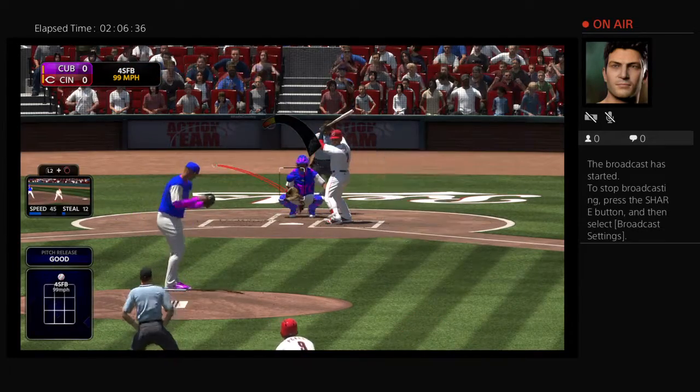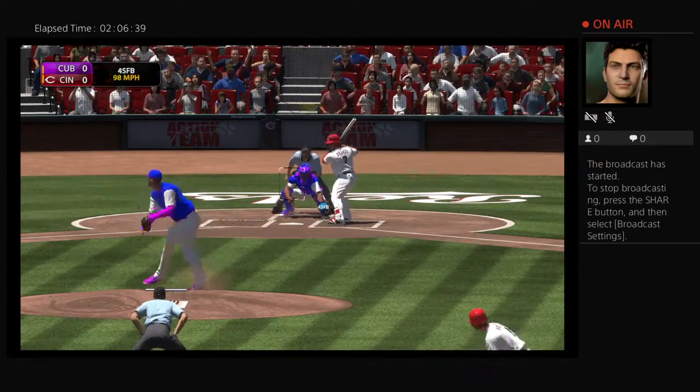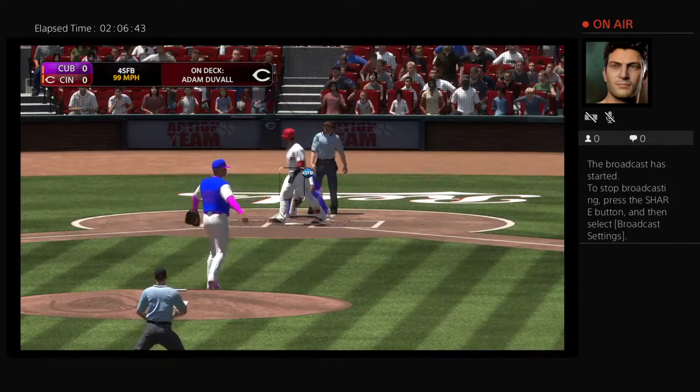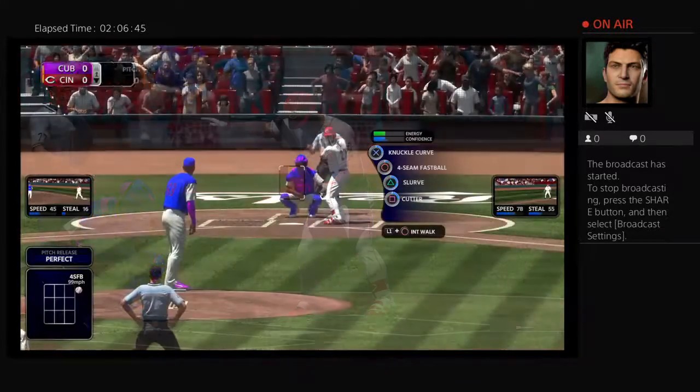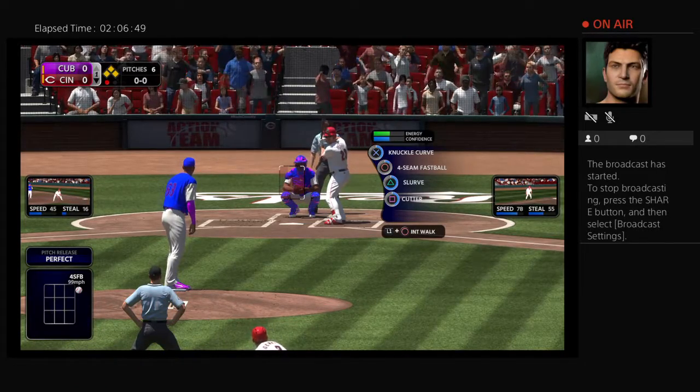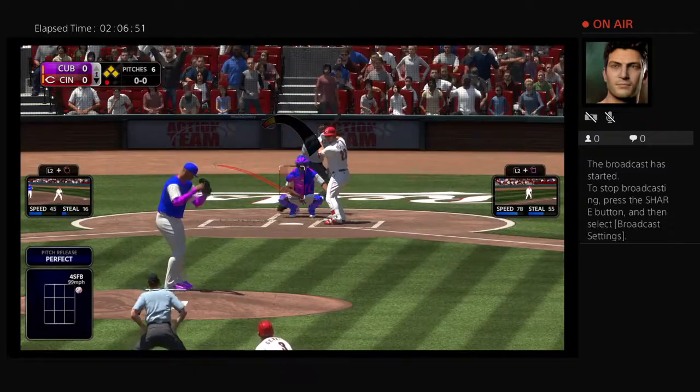2-1. Looked like he just tried to do too much with that fastball right there. He overthrew it a little bit. That's pretty much the case when you airmail a fastball like that. Inside with the fastball, and he works the base on balls. Batting fifth, left fielder, Adam Duvall.